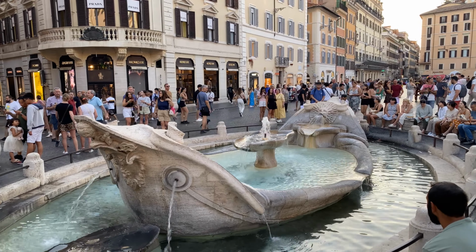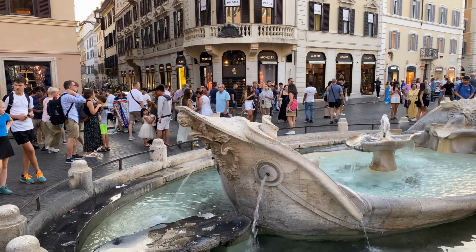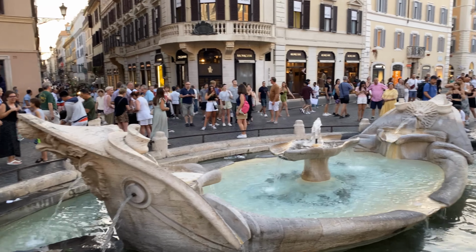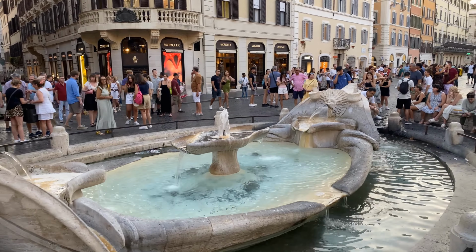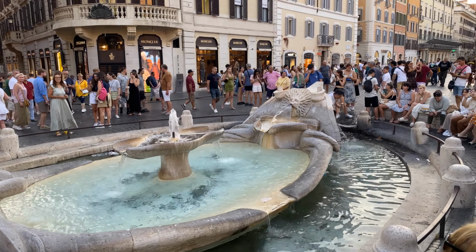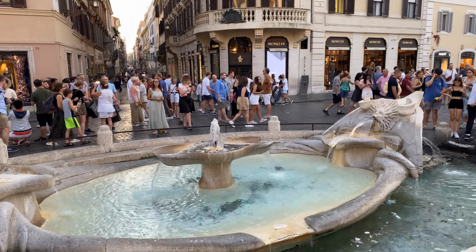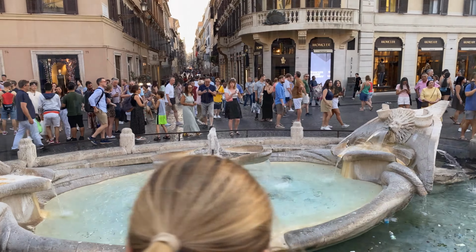In reality, the Barcaccia draws water from the Aqua Vergine aqueduct, which has a low level in that area, so it was appropriate not to give it much elevation. So it's a bit below the street level, and looks like a boat immersed in water.